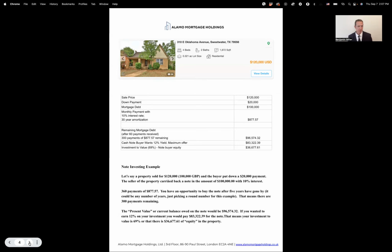The unpaid principal balance on that $100,000 note will have been reduced to $96,574. That's as a result of 60 payments of $877 being made on time by the buyer. So in this example, as time goes on, the note has more and more equity. It builds up equity.